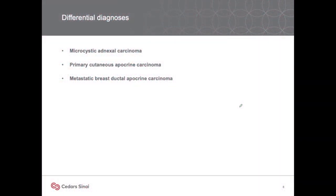We came up with a differential diagnosis based on the location and morphology of the nodule. Metastatic breast ductal apocrine carcinoma is less likely in this patient because she had no history of breast cancer and recently had a negative screening mammogram. Primary cutaneous apocrine carcinoma can look identical to breast ductal apocrine carcinoma, and I will talk about them shortly.